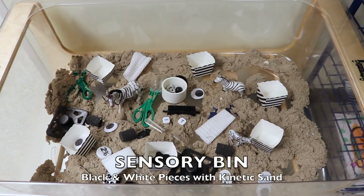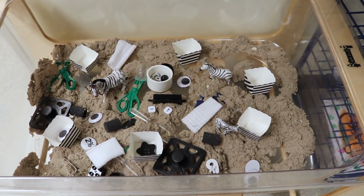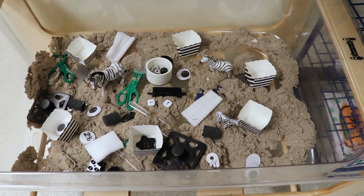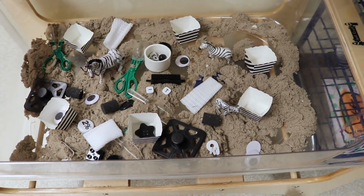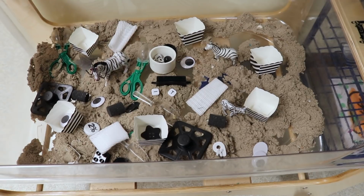In our sensory bin, we kept the same kinetic sand that we had in last week's Snowball bin, but now we've added some black and white pieces because, again, we're talking about black and white to go with penguins. They can use the containers to scoop and to pour, and to use the other pieces to put in and out of the small black and white striped containers.